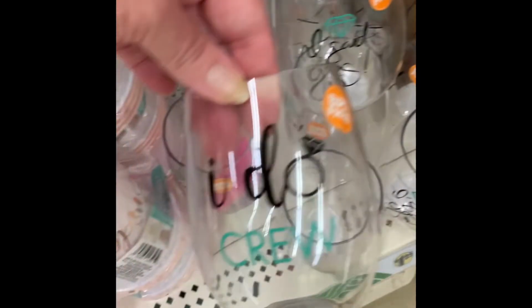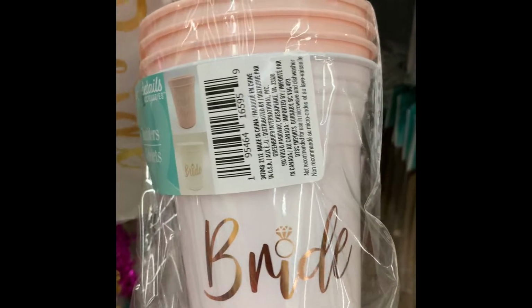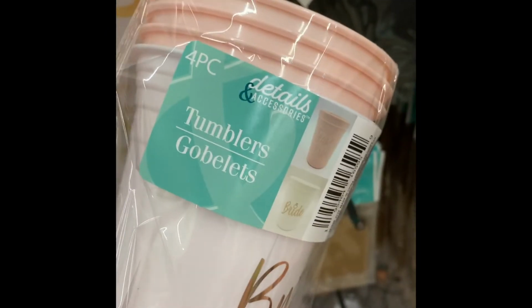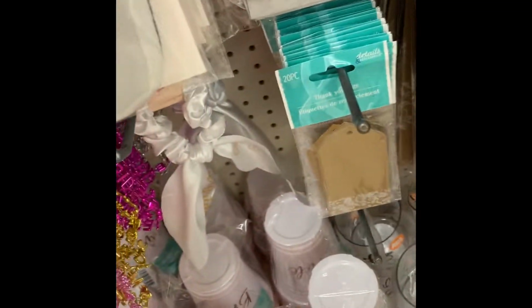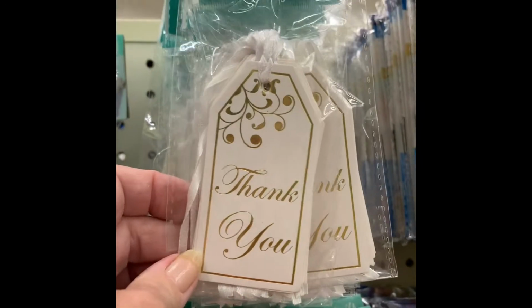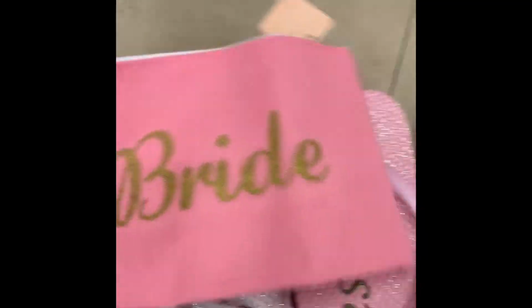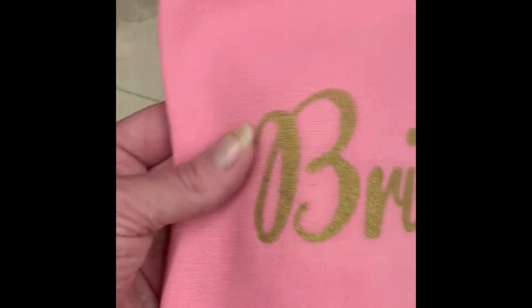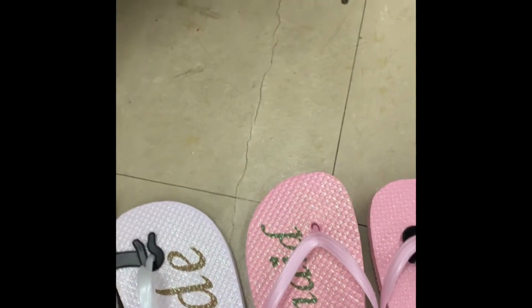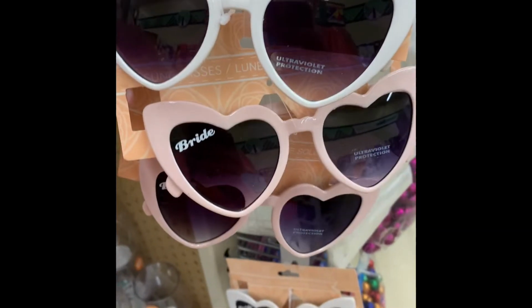Really cute. I Do Crew. They even have a big set of bride cups, bride necklaces, everything you need to get married. Cute little banner. They also have these little thank you tags. Bride and bridesmaid flip-flops. And this is the only one I see, but they have a cute canvas bag for brides. Really cute stuff. If you know somebody who's getting married, cute. And some white and pink glasses.